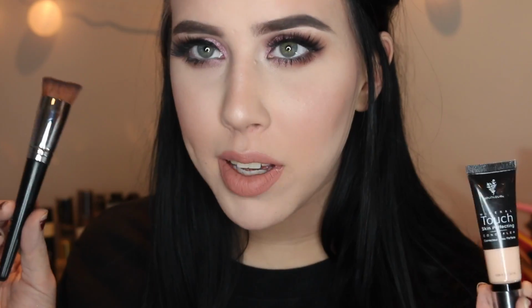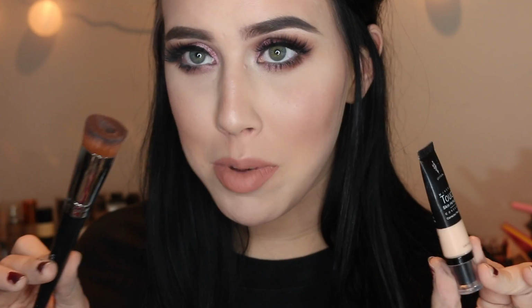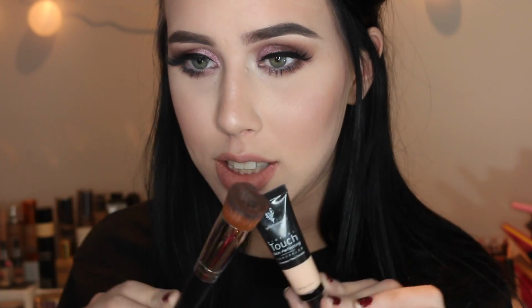Because this is so looked down on, especially from me when I was watching someone and they got sent something, you know, there's a distrust factor that comes into that. So because of that, she sent me the foundation, but I purchased the brush and the concealer on my own. Maybe I can figure out to even insert my own receipts, my literal receipts. I bought these myself.